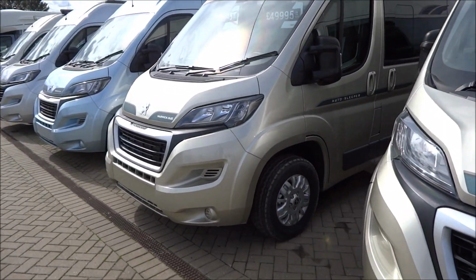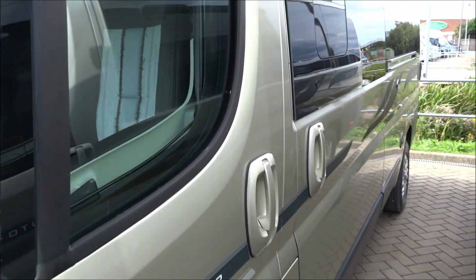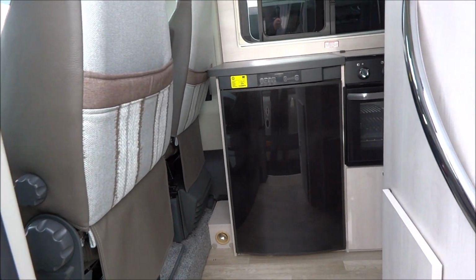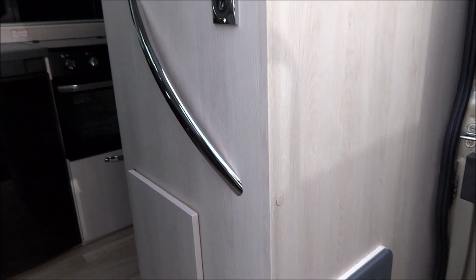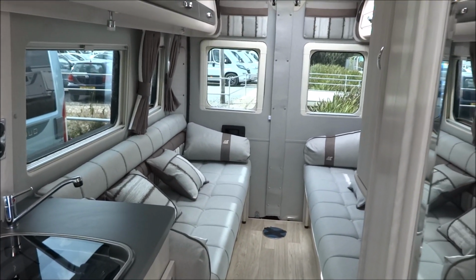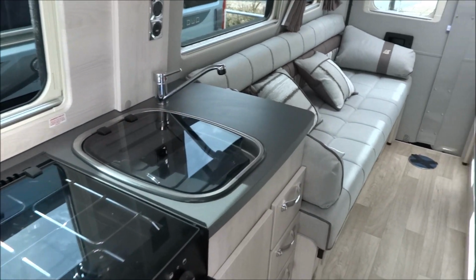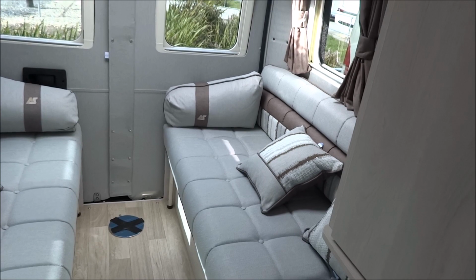Gonna look at the Warwick Duo. The Warwick is the one that Sue likes. The Duo is a short wheelbase one. The thing with that is you've got the smaller entrance because the WC is just as you come in. You've got the kitchen, but then a cracking lounge at the back of the van.